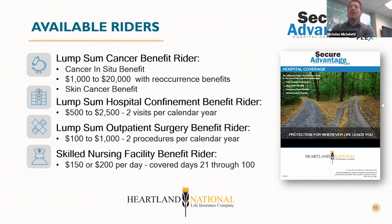Next riders are lump sum hospital confinement benefit rider between $500 and $2,500, eligible for up to two times per year. This is just a lump sum paid in addition to your base plan. So for example, you've got a $500 per day base plan at $300 per day.